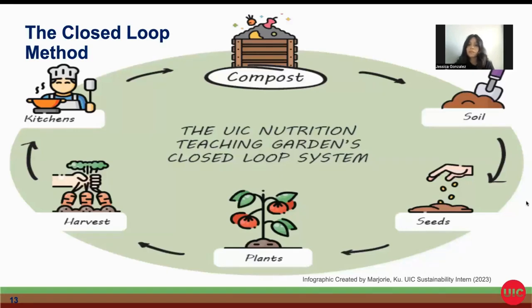So the closed loop method. Here at UIC, we use what's called the closed loop method. So we start off with our compost. We add in all of our kitchen scraps from our cooking classes onto our compost. We let the compost decompose and do its thing. And then we add it into our soil and we mix it in with our soil to then generate even more nutrients. We plant our seeds and then we have our plants that we then harvest.